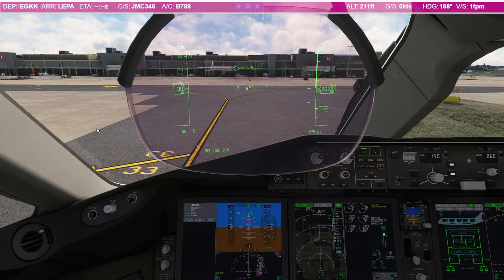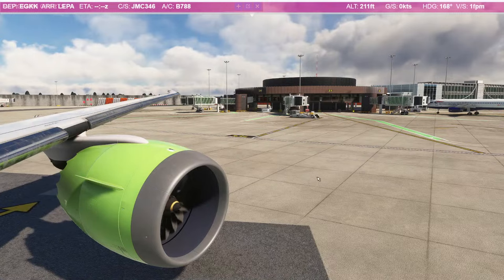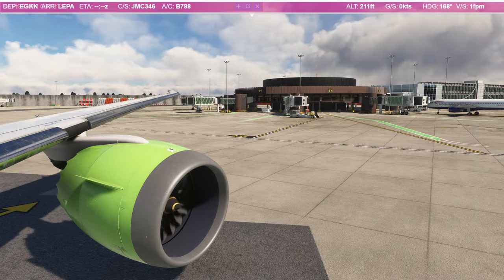GMC 346, request taxi. GMC 346, standby. Break. Griffin 82 Bravo, no further ATC available. Monitor Unicom 122.8.